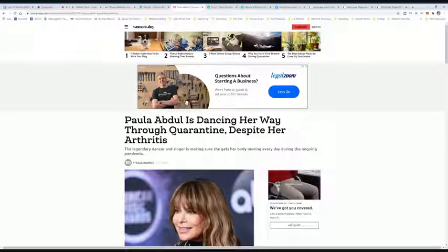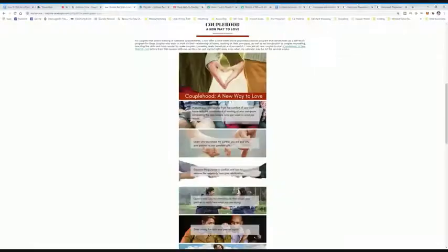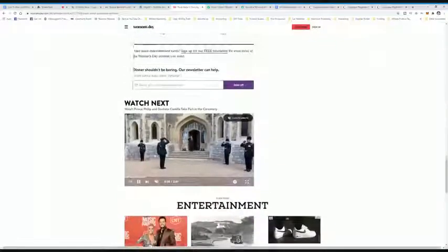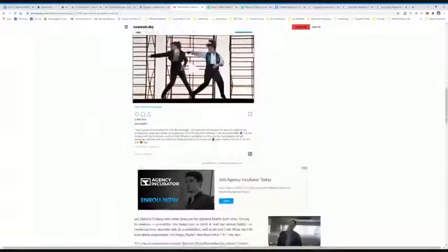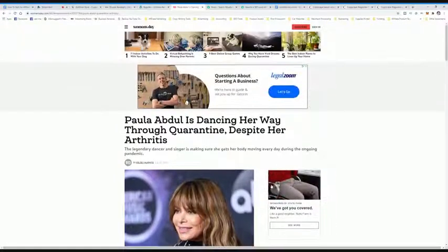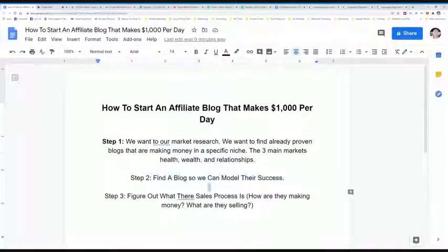So what you're seeing here, guys, and you might have heard this before, is the average millionaire has about 5 to 7 different sources of income. You can see this website, along with Brooke's website and Gottman Store website, have many different ways that they're monetizing, AKA making money, whether they're building the email list, whether they got banners from Google Ads, whether they're selling their own digital products, their own consulting, their own physical products. What we can do is model what each of these websites, or one of these individual websites, are doing when we build our website. So we found blogs so we can model their success. We've figured out what the sales process is.